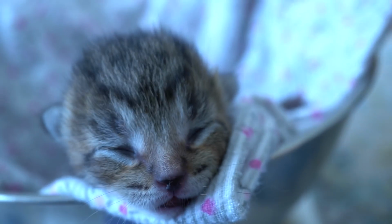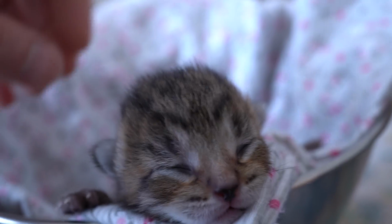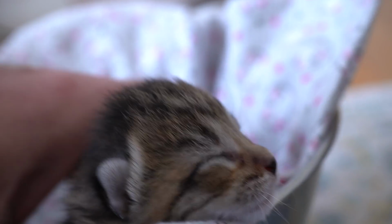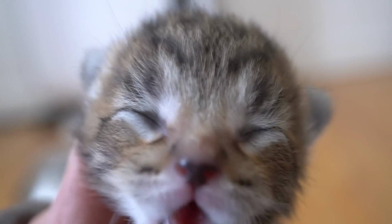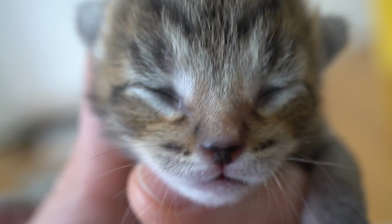Let's weigh real quick and just see if we can even tell. I have to remember what their weights are too. Okay, that's got to be Herringbone because it weighs in at 5.96, and Herringbone is closer to 6, where Chevy is now over 6. Also, there's another way to tell, which you'll see when we get to Chevy.